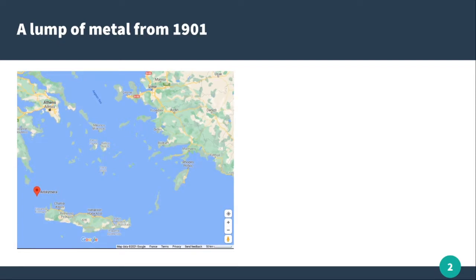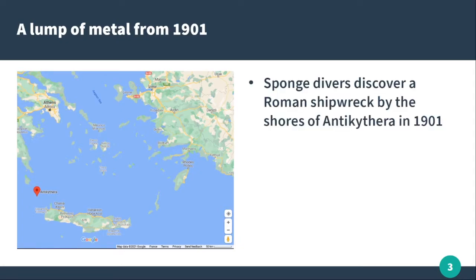and it's located right over there. And in 1901, a group of sponge divers discovered a Roman shipwreck by the shores of this island. And they did the right thing by contacting the authorities, an archaeologist and a historian, who went and retrieved the different items found within the shipwreck.